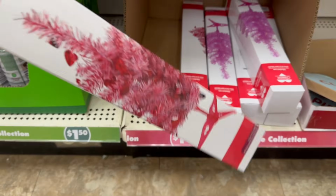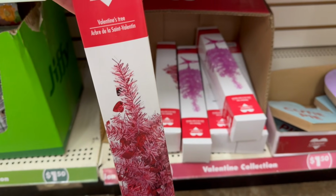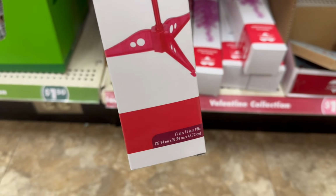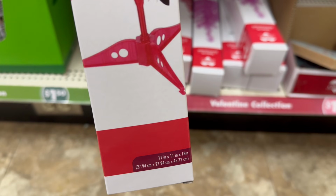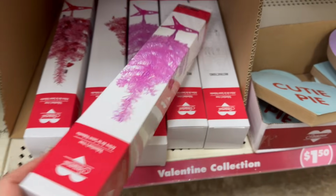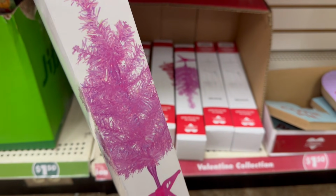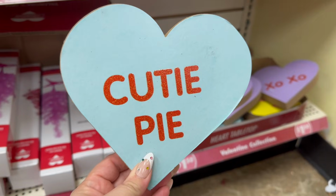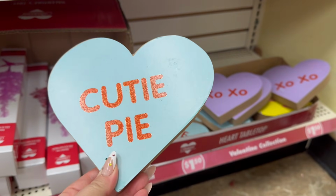Returning back, you have the two different colors of the Valentine trees. And these are measuring out 11 inches by 11 inches by 18 inches. So you have it in a reddish color, and then you have it in this pink color. These are $1.50. They brought these back. These are the conversation hearts. They are going for $1.50.